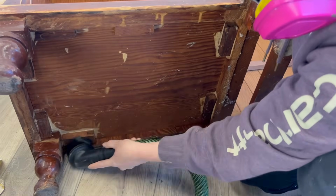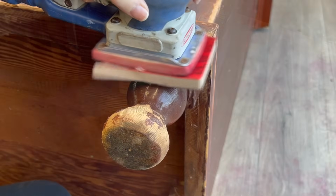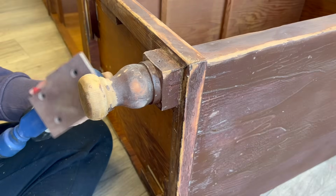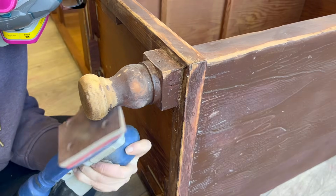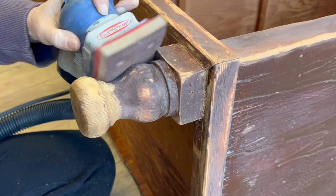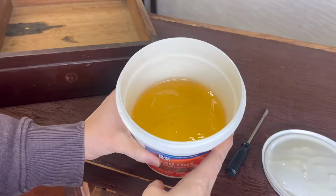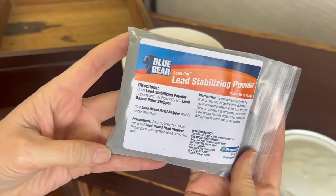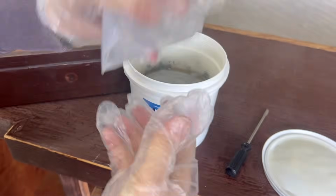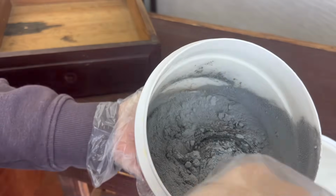I took the opportunity also while it was on its back to do a good vacuum of the bottom, and then I sanded out the nicks on the feet. So I decided that the best way to start, at least, to attack the old finish on the drawer and door fronts was with chemicals. So I grabbed this new to me chemical stripper called Lead Out by Behr. Yes, this piece had tested negative for lead, but I was curious about how this chemical in particular would perform, so I went ahead and mixed it up.